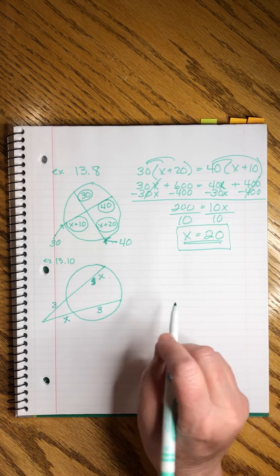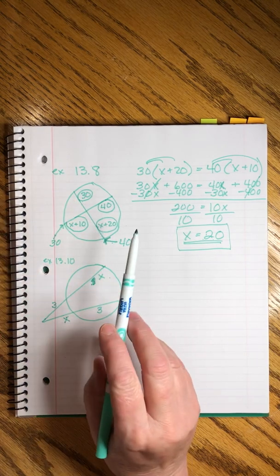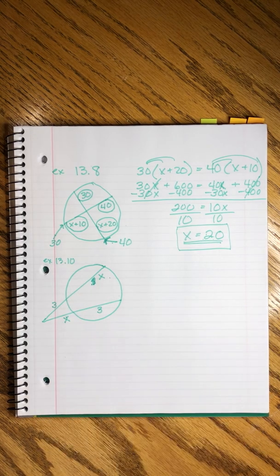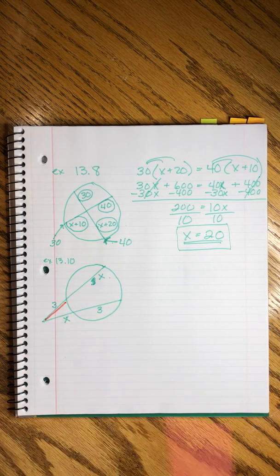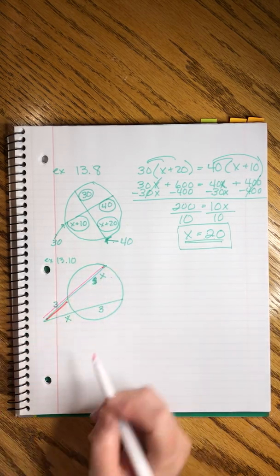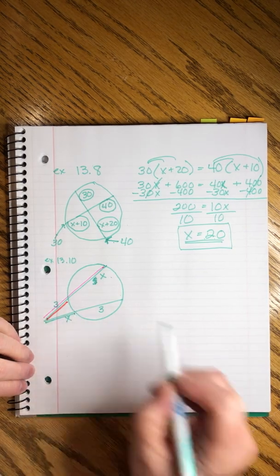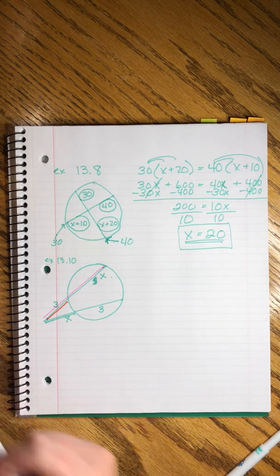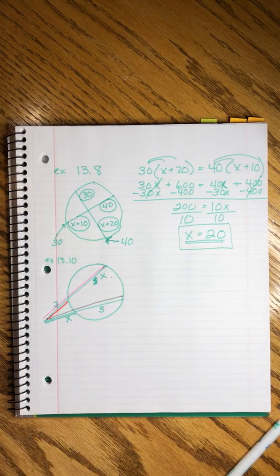Okay. Now, when we were inside the circle, we multiplied the two chunks like so. What we're doing out here is even a little trickier. We're multiplying the external part times the total part and setting that equal to the external part, different color, times the total part. That's what will be equal this time.